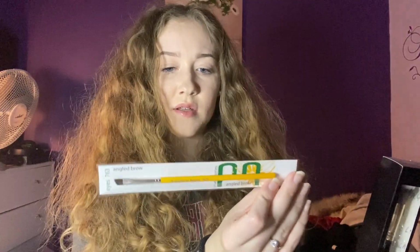And then she got me the Wet n Wild contouring palette. It has concealer and then the contour. She got me this LA Girl mini stippling brush, for foundation, and this angled brow brush. I don't know the brand, I forgot. I think it says BD, but I don't think that's the brand or not.